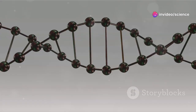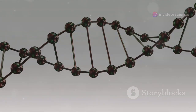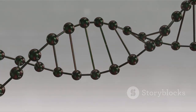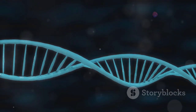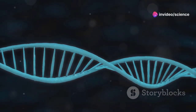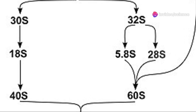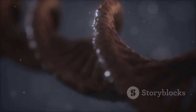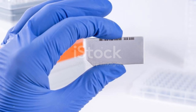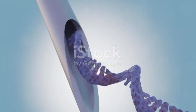rRNA, the unsung hero of protein synthesis, reminds us that even the smallest components of our cells can hold the keys to understanding the grand scheme of life. As we delve deeper into the mysteries of RNA, we are constantly amazed by its versatility and its central role in the grand symphony of life. The exploration of rRNA has only just begun, and the future promises even more exciting discoveries that will illuminate the intricate workings of our cells and the very essence of what it means to be alive.